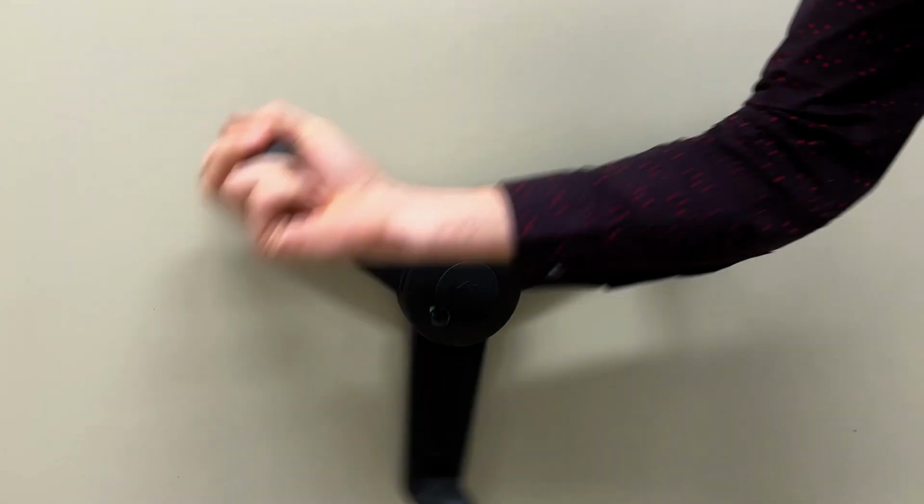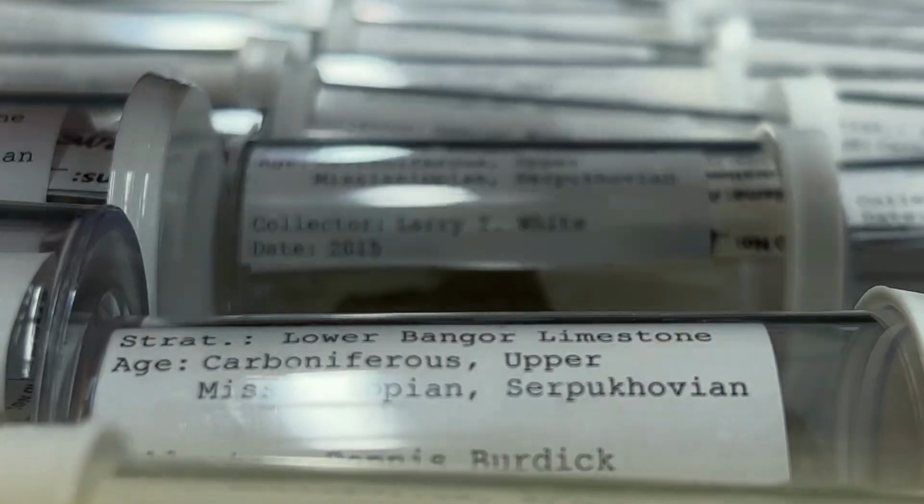As far as my legacy almost, one of the projects that I worked on was developing and printing new labels. So the labels on these specimens are going to be in the collections potentially eternally as just kind of a physical marker of me being here, which I think is really cool.